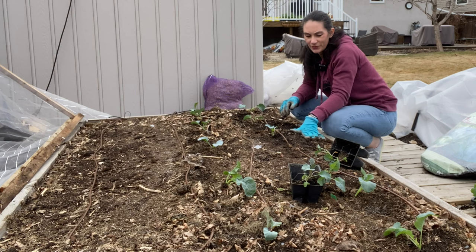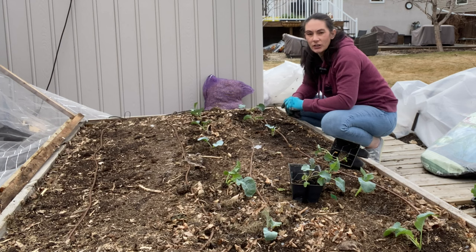And you know, after a week, if these have all settled in well, then I'll probably try and squeeze those in, depending on if I have starts of other varieties ready to go out. We'll see how much room I have here. If it's too full, then I'll just give them away to someone who wants them.